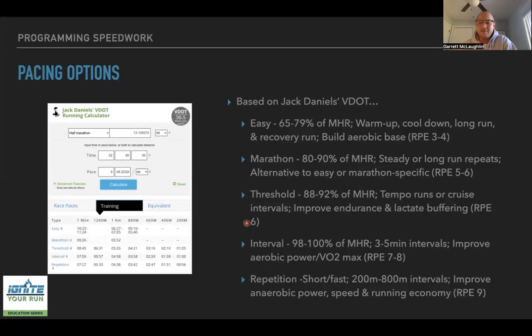So interval and repetition pace are a little faster. Repetition pace is pretty fast. Short efforts, I think even on the track, 200 to 800 meters. Really working on anaerobic power, speed, running economy. Interval pace is a little bit slower, but still very fast, right? These are some of your fartleks, aerobic power, VO2 max type training.